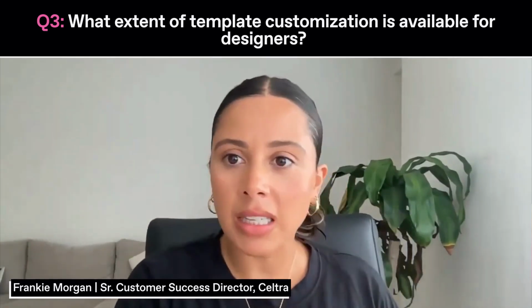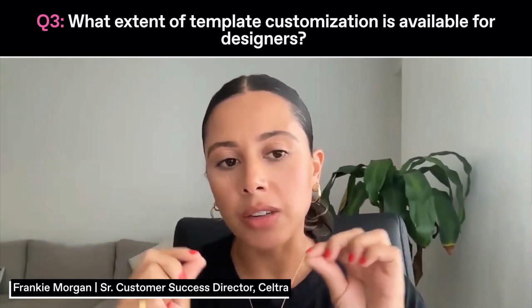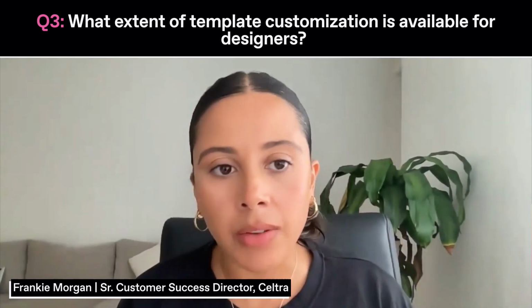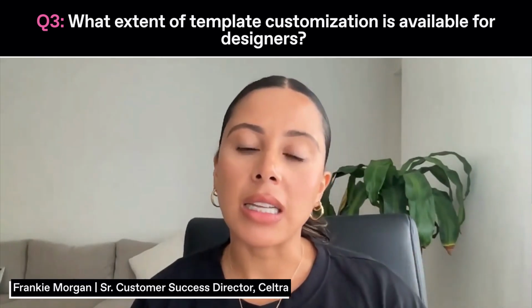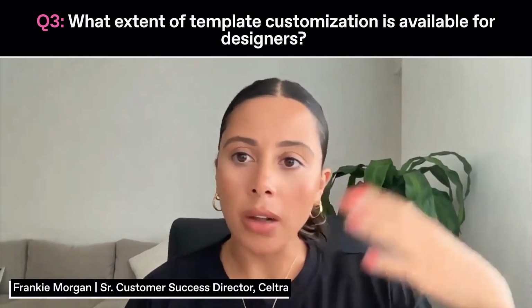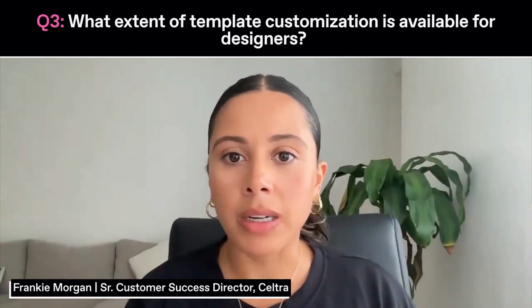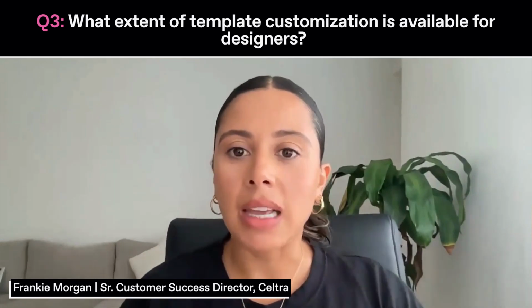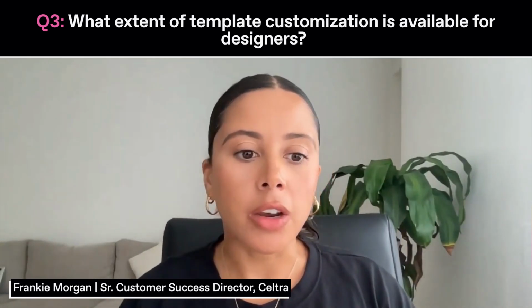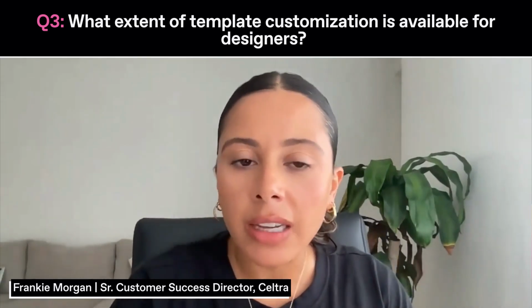So you can take it from static to animated and then start creating your different animations using custom presets that we have in place. You can take that design and scale it across different sizes at the click of a button. So take your 300 by 250 and make it into a 300 by 600. Again, it makes the overall production experience more efficient and removes the need to manually change everything.